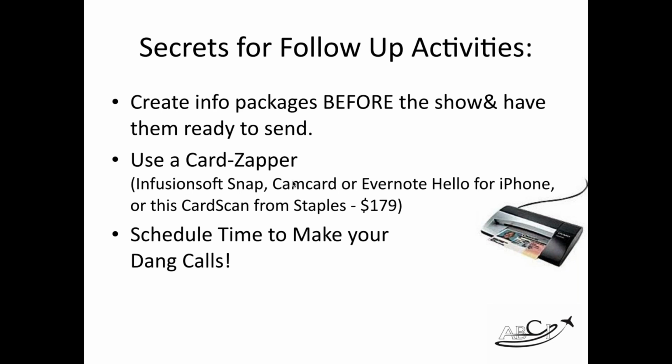Right. Okay, so part of the reason that follow-up doesn't get done is because you have too many people to follow up with. The other part of the reason that follow-up doesn't happen is because you're not prepared. You don't know what to say if you call them. You feel weird about calling them because all you did was a contest and they didn't win, so they're not going to be really happy to hear from you, and you don't want to take the rejection. All of that stuff happens. So what we like to do is create our information packages before the show and have them ready to send, and then we just print mailing labels, stick them on there, and ship them out the door the next Monday.